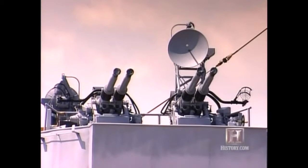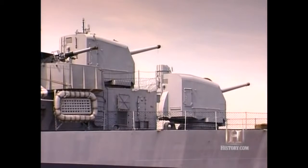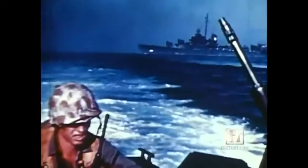The destroyer was a floating gun platform. The 5 5-inch guns and their devastating firepower were its main armament. The 5-inch 38 could fire a 54-pound projectile 18,000 yards, which is about 9 nautical miles, about 10.5 statute miles. Had a ceiling of over 35,000 feet for anti-aircraft. Then, of course, it could be used rapid fire for beach invasions and that sort of thing.